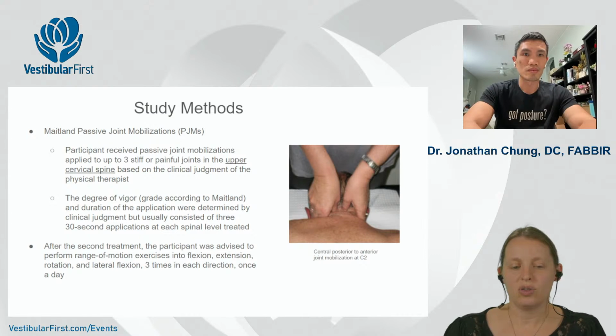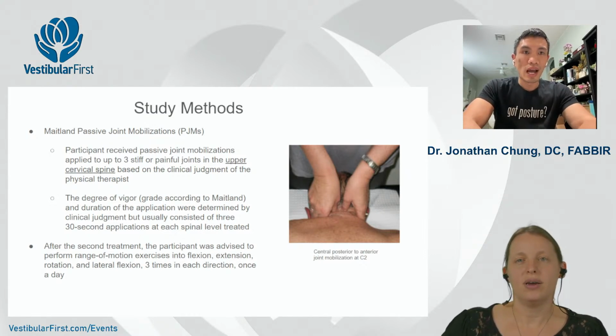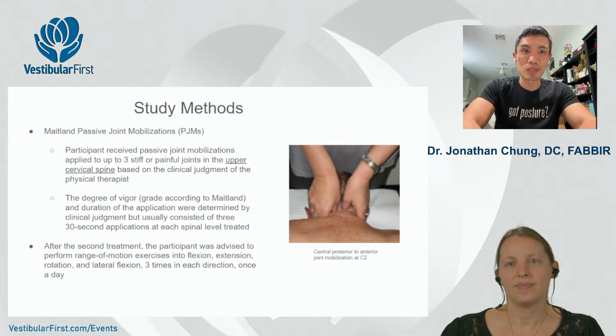Do you use Maitland passive joint mobilizations in your practice as well? I don't. I've read about them, so I have some vague familiarity with them from a reading standpoint, but I've never seen them used. I've never learned them, so it's not something I have terrible familiarity with, at least in a live setting. Fair enough.